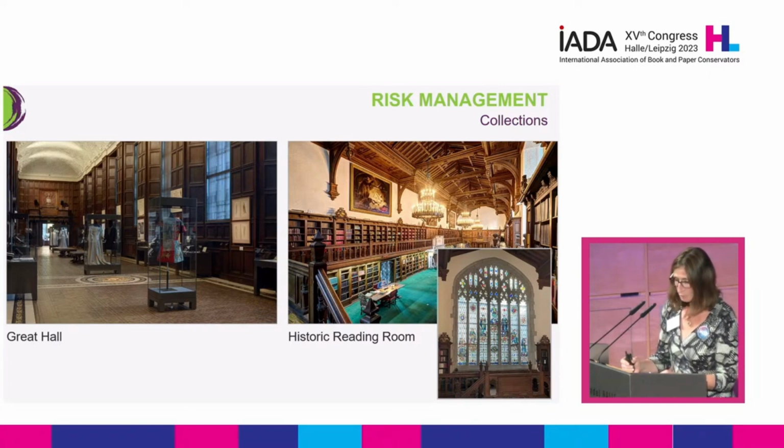The historic reading room on the right, with its approximately 5 by 8 meter large stained glass window depicting the 7 ages of man, highly decorative wooden ceiling, and several paintings and tapestries, is located next to the Great Hall on the same floor. Both rooms are considered part of the collections.